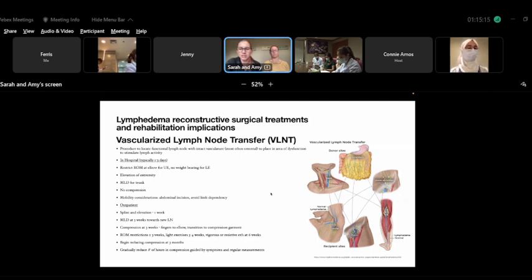The problem is that we have this practice in medicine of doing no harm, right? So we don't want to take lymph nodes from the groin to treat the axilla. We don't always want to take lymph nodes from the neck to treat the axilla. We don't want to cause secondary lymphedema by trying to treat lymphedema. So it's not always that common of a practice, but we have seen it.